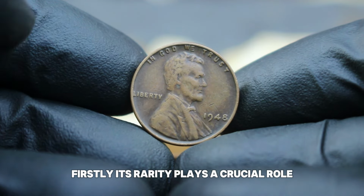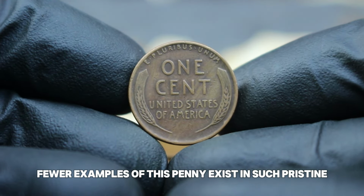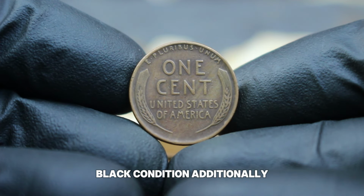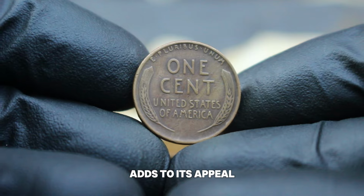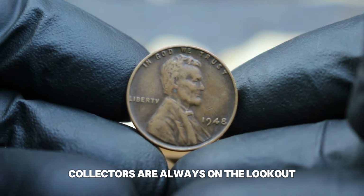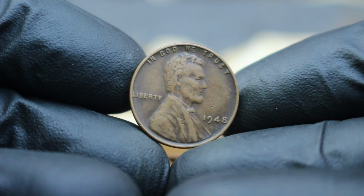Firstly, its rarity plays a crucial role. Fewer examples of this penny exist in such pristine black condition. Additionally, the coin's historical significance as a post-war issue adds to its appeal. Collectors are always on the lookout for coins that offer both rarity and historical interest.